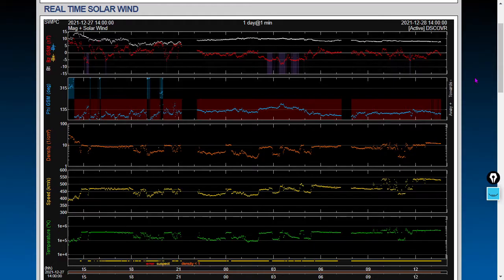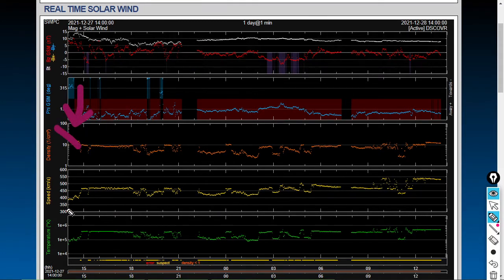Let's get to the real-time solar wind. And you can see the signature right here at the end of the graph. This is the signature of a coronal hole wind stream, folks. You can see the density dropping off while the velocity increased. So I basically had to guess that yesterday.